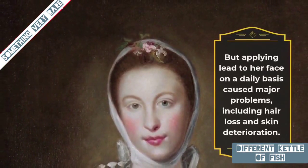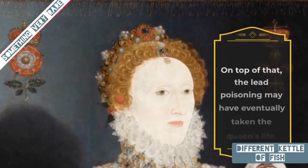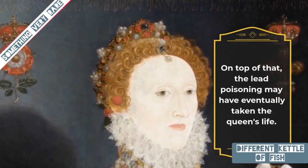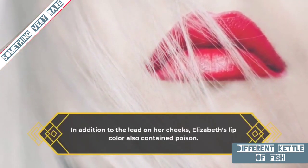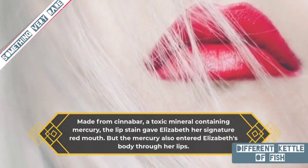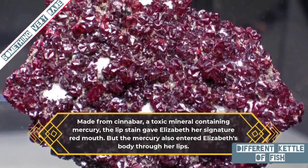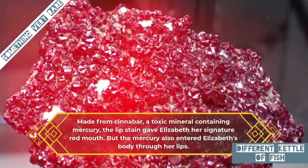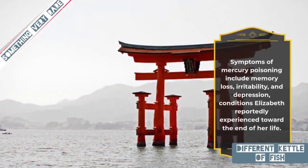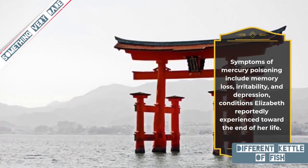But applying lead to her face on a daily basis caused major problems, including hair loss and skin deterioration. On top of that, the lead poisoning may have eventually taken the Queen's life. In addition to the lead on her cheeks, Elizabeth's lip color also contained poison. Made from cinnabar, a toxic mineral containing mercury. The lip stain gave Elizabeth her signature red mouth, but the mercury also entered Elizabeth's body through her lips. Symptoms of mercury poisoning include memory loss, irritability, and depression, conditions Elizabeth reportedly experienced towards the end of her life.